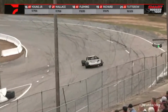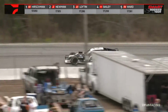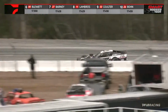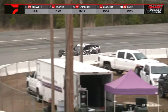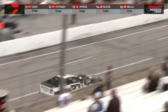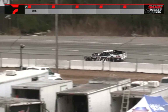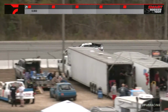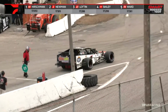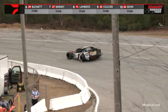White flag in the air for Blake Barney, 7th quick, 17.428. First lap for Blake Barney. Looking forward to competing with the Smart Modified Tour powered by Pace-O-Matic in 2024. Checkered flag in the air. Barney, 7th quick on that first lap. He'll remain 7th quick. First lap is the best. 17.428 for Blake Barney. Barely into that top 8, and that is crucial. If you're in the top 8 after qualifying, you get a chance to redraw for your starting spot.